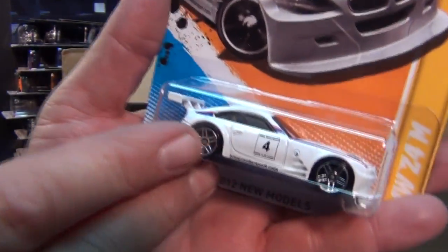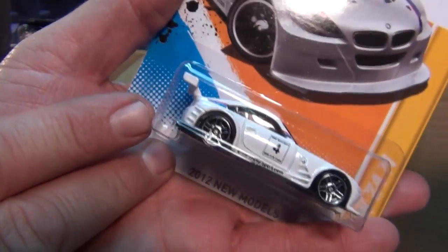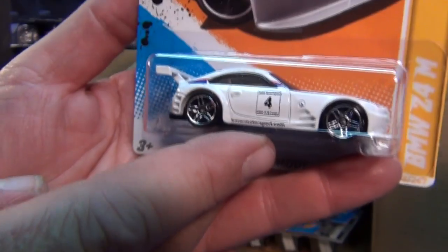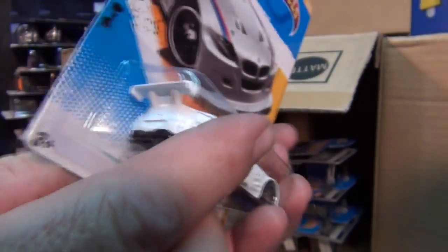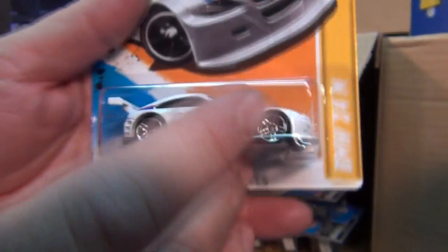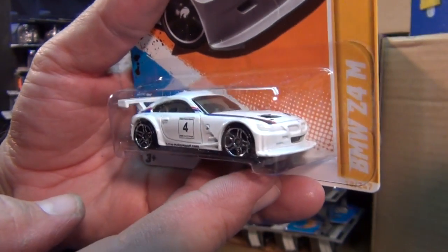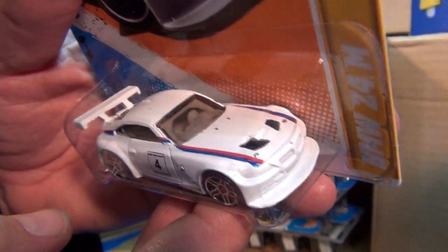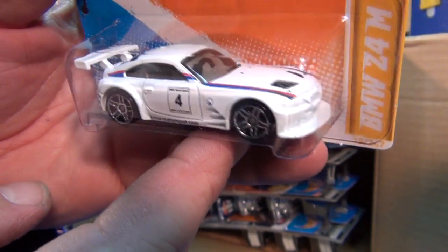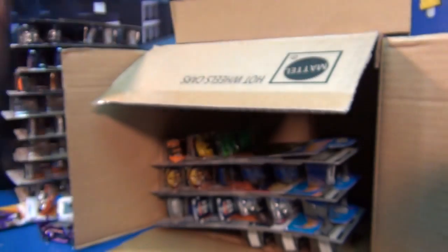Wow. You know, a lot of times these cars, when they have these big metal spoilers that come off the back, they're like plastic inserts. That's metal. That's very nice. Got a big metal fin in the back there. Very nice. It's really neat to get these sporty imports in the line. Get a nice variety.